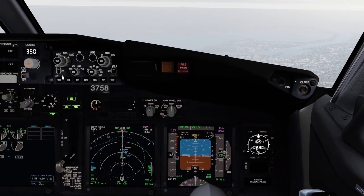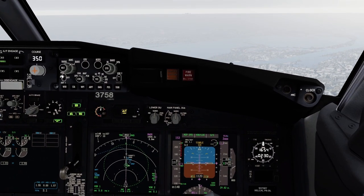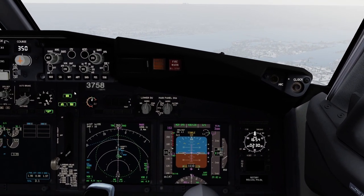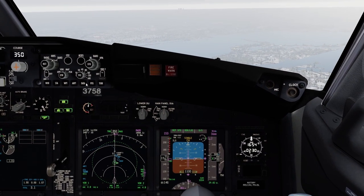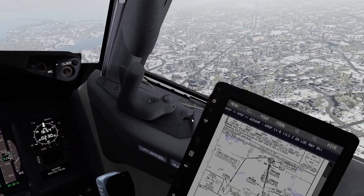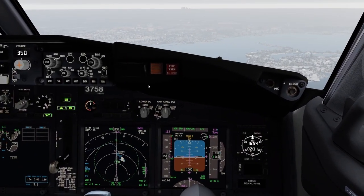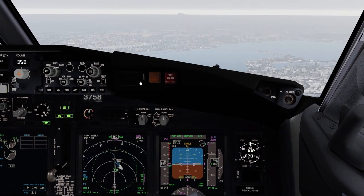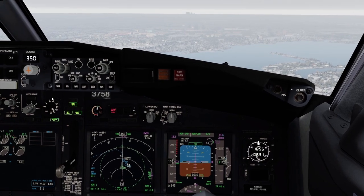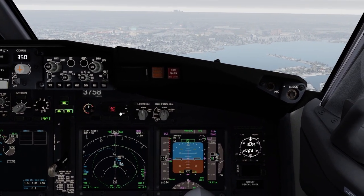Landing checklist. Engine start switches. Continuous. Speed brake. Armed. Landing gear. Down. Flaps 30, green lights. Landing checklist complete. My controls. Check. 1,000. My throttles. Check.